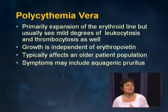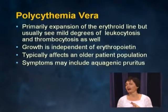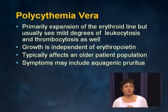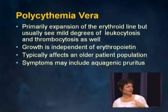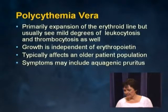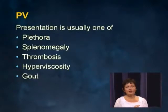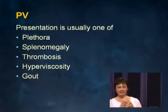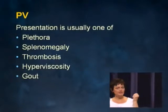One of the symptoms that's related to P. vera is aquagenic pruritus. The hot shower, the hot tub, your patients will no longer take an early hot tub bath or whatever because they itch intensely. And that's very classic for P. vera. Usually what you see with P. vera is plethora, so there'll be that ruddy color, and if they get high enough, they'll almost have a bluish tint to their lips and a bluish purple tint to their fingertips.